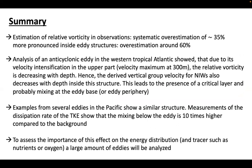Okay, to sum this up. So we got an estimation of relative vorticity in the observations, and saw that this, how we do it all the time, the poor man's vorticity, is somehow overestimating the relative vorticity, and explicitly in an eddy it's even more strongly overestimating. And then we analyzed an anticyclonic eddy in the western tropical Atlantic, and showed that the velocity is intensified in the upper part, and the relative vorticity is decreasing with depth. So hence the derived vertical group velocity of the near inertial wave also decreases with depth. And this leads then to a critical layer and probably mixing at the eddy base and at the eddy periphery.